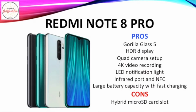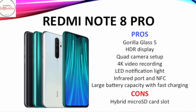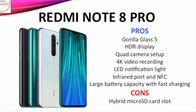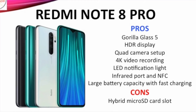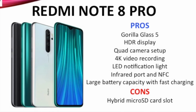What I like about the Redmi Note 8 Pro is its Gorilla Glass 5 protection, its HDR display technology, its quad camera setup with 4K video recording capabilities, its LED notification light, its infrared port and NFC, its large battery capacity with fast charging support. However, I wish it has a dedicated micro SD card slot.